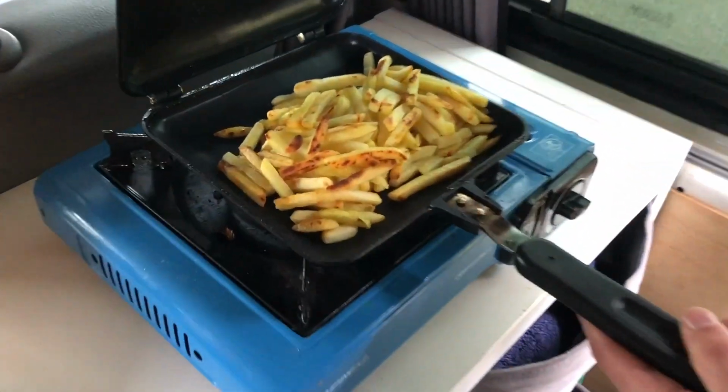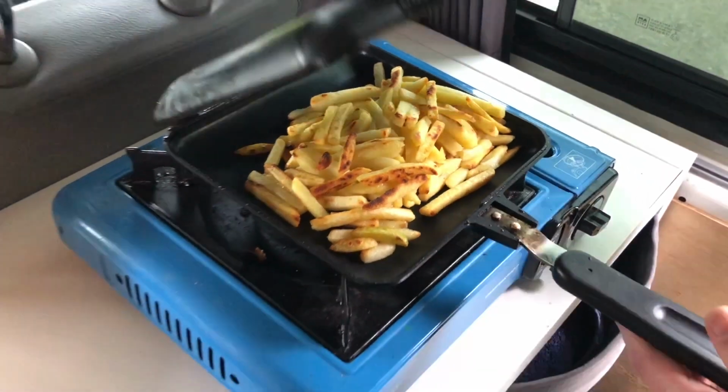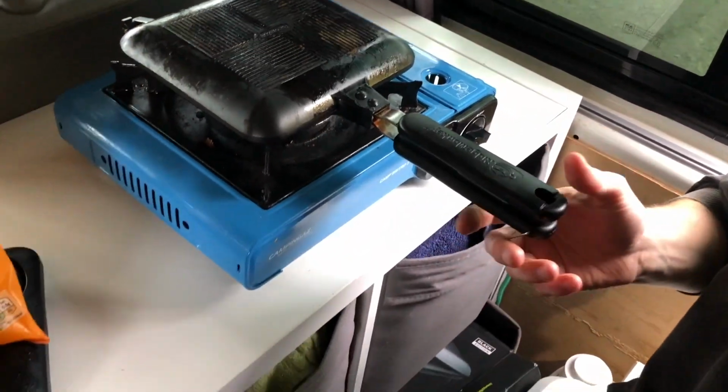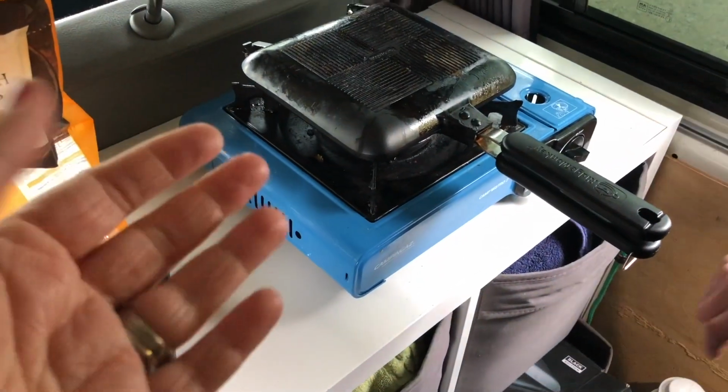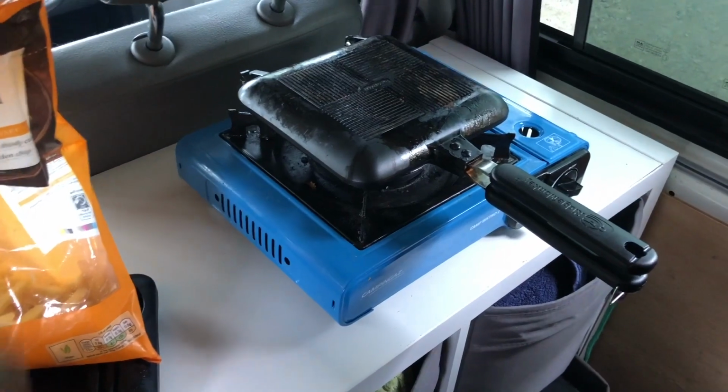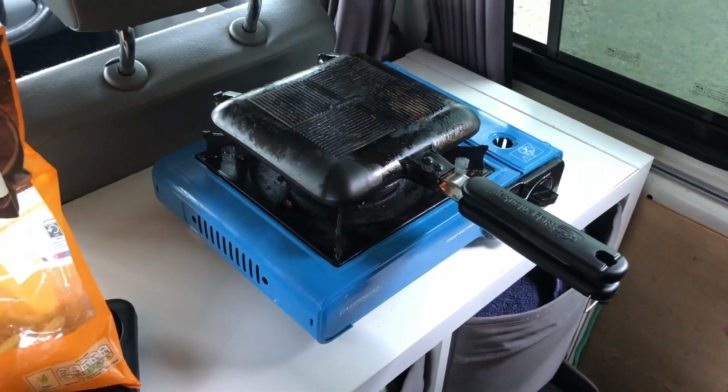In there, it's like the Ridge Monkey was originally designed as a sandwich toaster for people who really go fishing, but it works like an oven, because you can do little pizzas in it and all kinds of stuff. It's an amazing thing. So yeah, we're just cooking up.